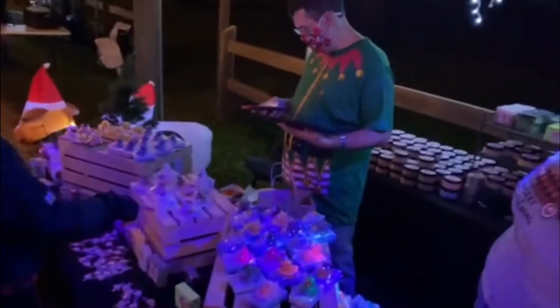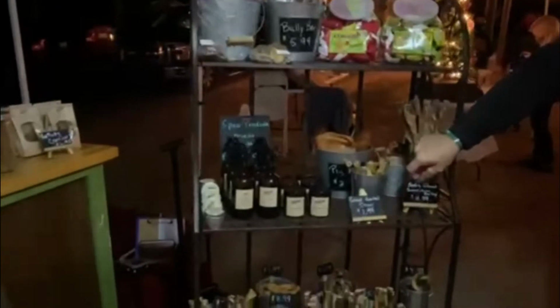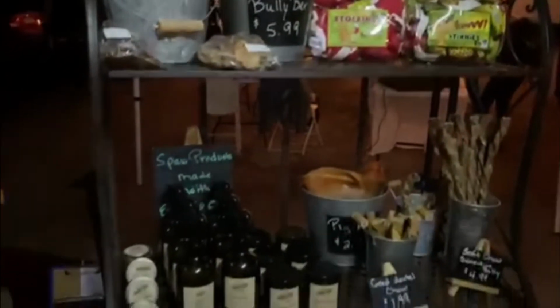Ducks. They even got Rudolph and Bumble over here. They have a whole tent full of different pet items. This is where I can get natural products made in the USA. It's called Pet Wants. Here's some catnip toys. Wow. We have freeze-dried salmon. We also sell cat food.